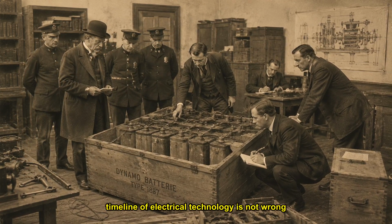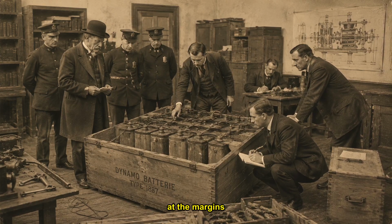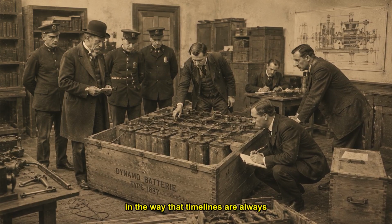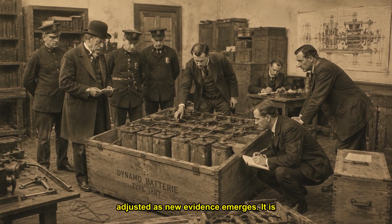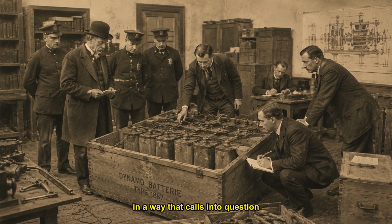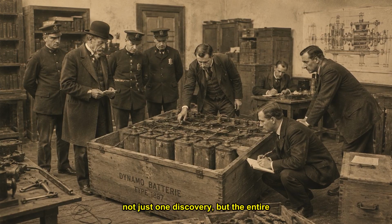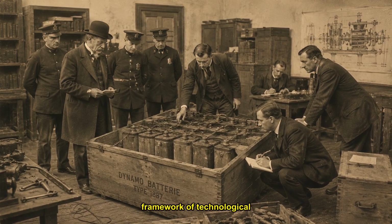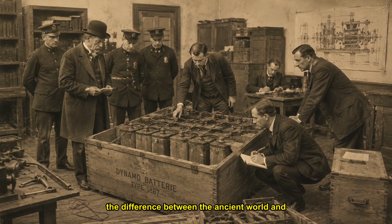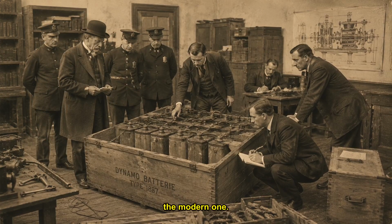Then the official timeline of electrical technology is not wrong at the margins, in the way that timelines are always adjusted as new evidence emerges. It is wrong at the foundation, in a way that calls into question not just one discovery, but the entire framework of technological progress that has been used to explain the difference between the ancient world and the modern one.